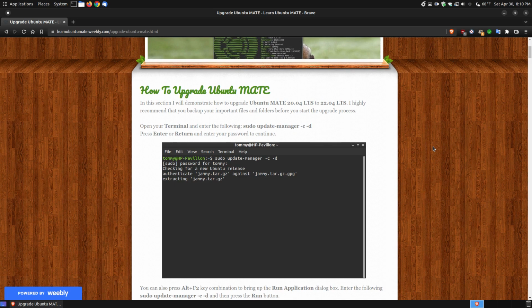Now, if you're an Ubuntu MATE 20.04 long-term support user, eventually it will show up as you keep updating your system. One day you'll see that there's a newer upgrade and it will allow you to do that. But if you would like to upgrade before that happens, you can do so by entering the commands that I'm fixing to show you.